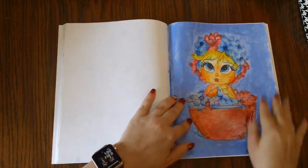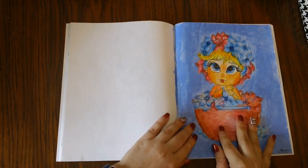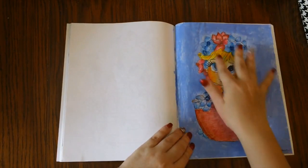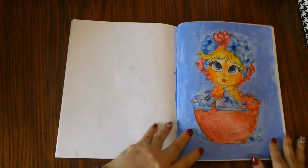And then I put blue acrylic paint for the background on this one. Then I used Albrecht Dürer watercolor pencils and added some Polychromos over the top for some blending and shading. So that's what I have in that book.